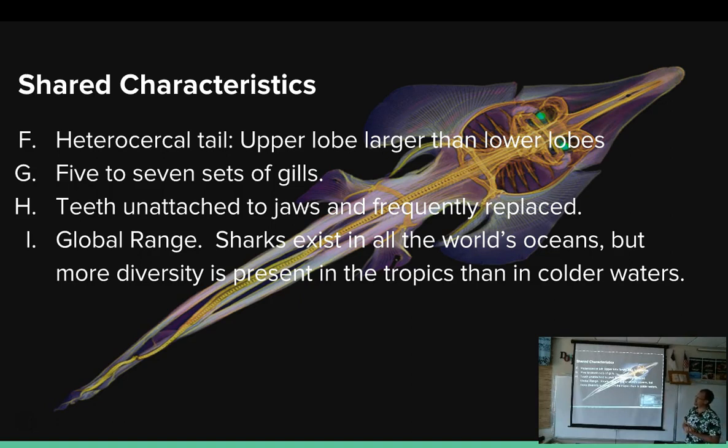All chondrichthyes have between 5 and 7 sets of gills. Almost all of them have 5, but there are some that have 6 and 7. So 5 is normal. 6 or 7 are outliers, but they do show up.